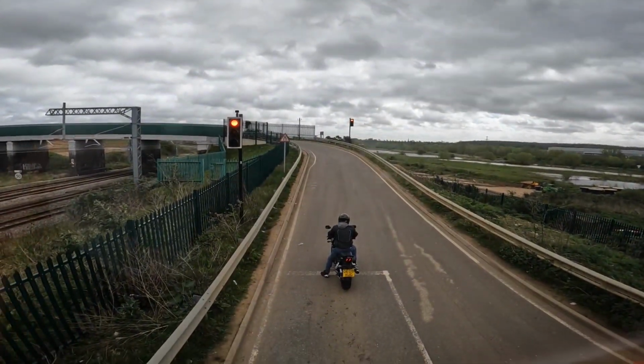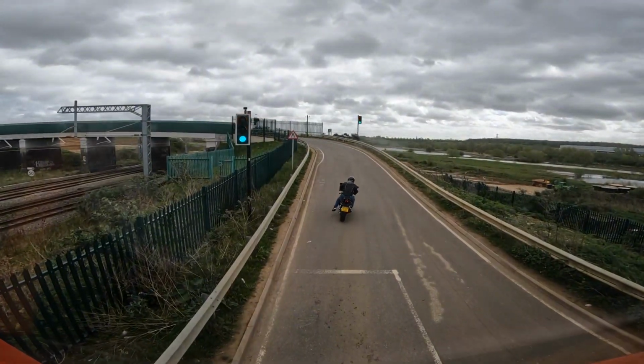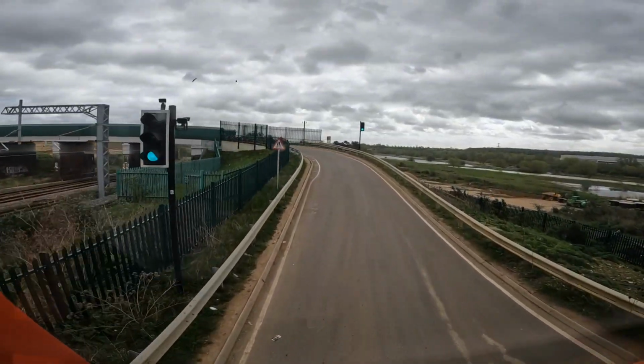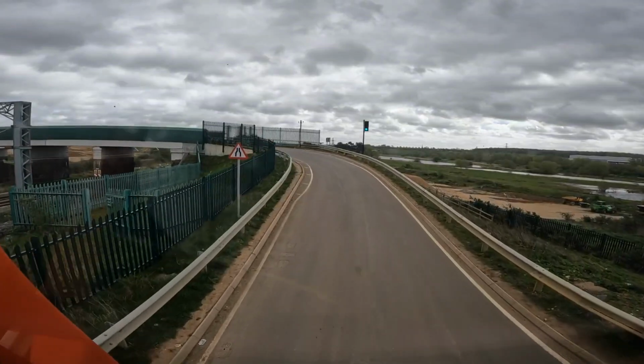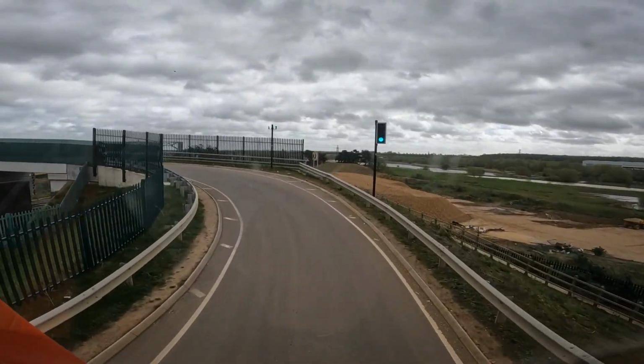Oh, he's got a nice bike. Very nice. So, 2009. So the main reason why I'm filming all this is there's just about to be a whole new road go straight down there, so all of this is just about to change. And not exactly for the better.